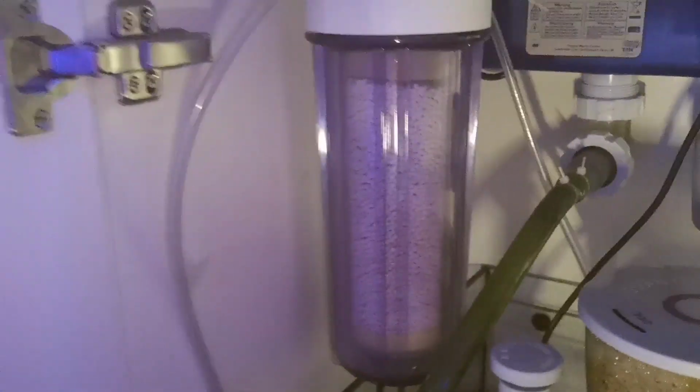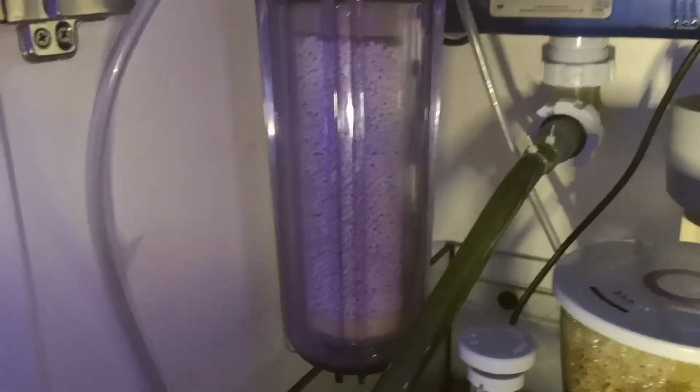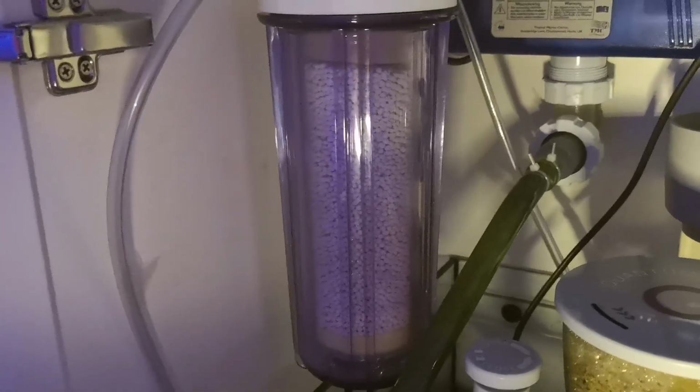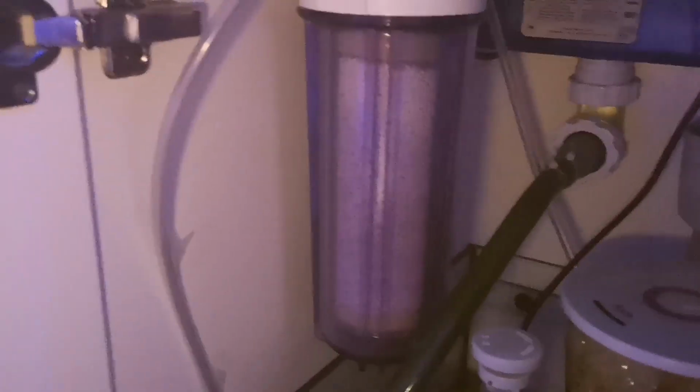And also this CO2 scrubber definitely does the trick. Basically my pH now is around 8.1 all the time. On average, it raises up to 8.3, 8.35, so it's really, really good. Really happy with that.